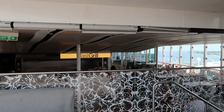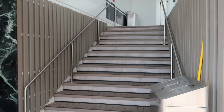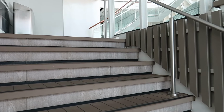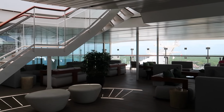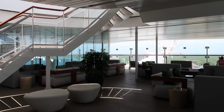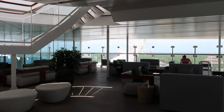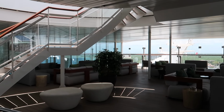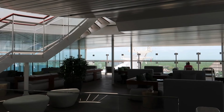But I will point out, just to the right and left of the bar here on the pool deck, there's a little staircase that leads up to a really nicely shaded couch area. There's some chairs, some couches. On a very, very busy sea day, Mona and I found this was actually empty. So we came up here and just got some shade, got out of the heat a little bit, and it was very relaxing, nice and quiet. So just wanted to point that out. There's this one and another one to the left side of the bar as well. So don't miss this if you're looking for a little bit of quiet and some shade.